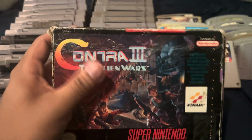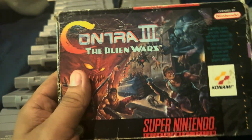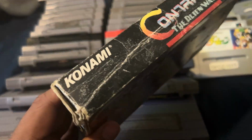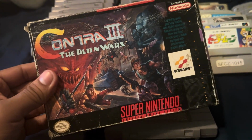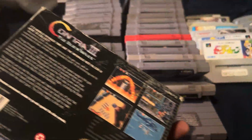This is my box copy of Contra 3 Alien Wars. Still, to this day, the only Super Nintendo game that I do own in the box. I paid $100 for it. It's complete. The box has seen better days. I bought this in 2020. I bought this right before the pandemic happened, and for $100, you can't go wrong.